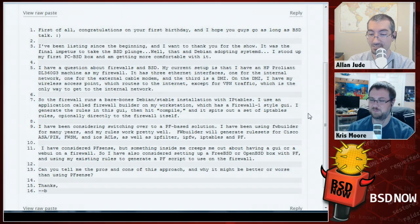Some of the other advantages to pfSense are it has a package system where you can say, oh, I want a Squid proxy, or, I don't know, they have a bunch of other plugins you can get that add extra features. Plus it has support for traffic shaping and lots of other stuff. Yeah, any of those extra features that happen outside of PF as well, pfSense would have support for. FW Builder is not going to go, oh, I need to set gateway_enable in rc.conf and I need to do this and that. Right. pfSense is going to do all that for you.